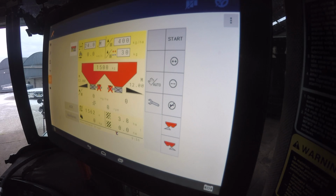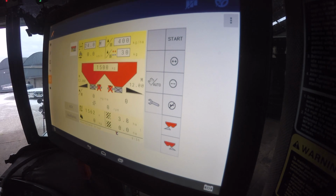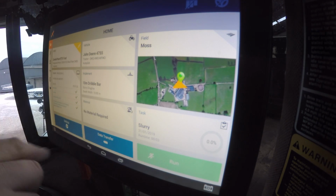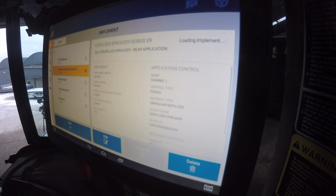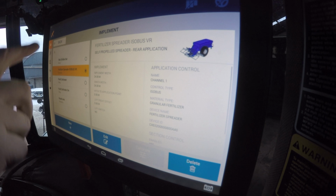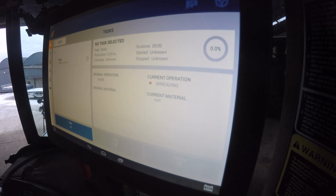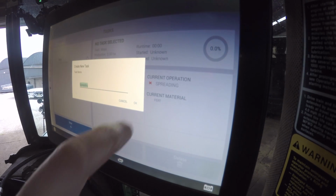Now that looks like a big thing, so if you're in the field working, you don't want to see that while you're working. So press the home icon top left, go back into implement in the middle, dead center, and select fertilizer spreader. Press the back arrow at the top left. And now see your task has gone to the lower right. Let's go into task and press new, because we're not doing slurry anymore, we're doing spreading. So she's saying spreading, click OK.